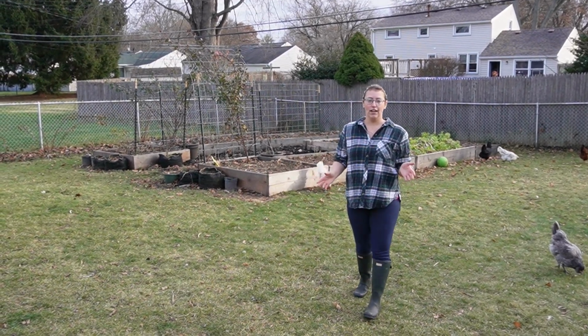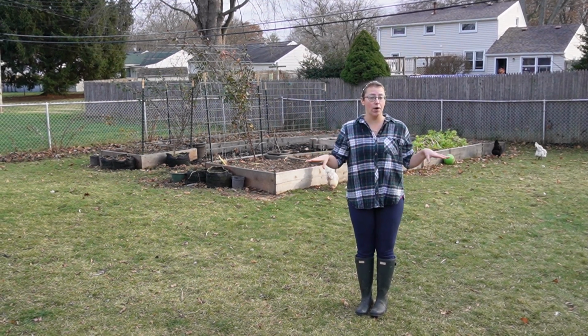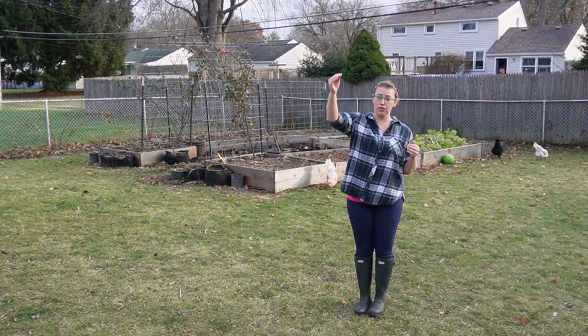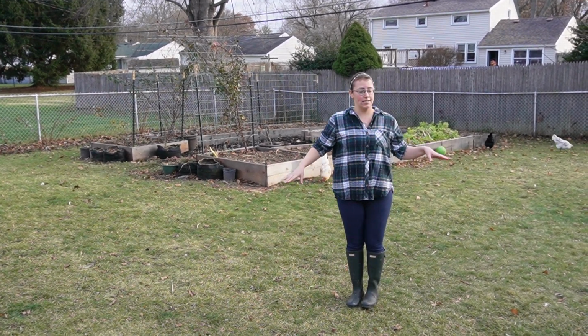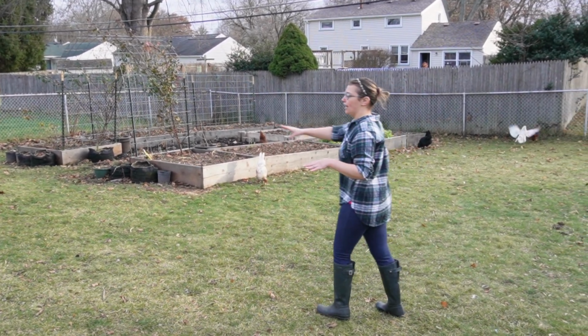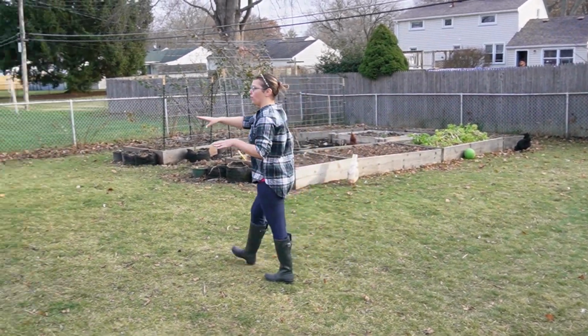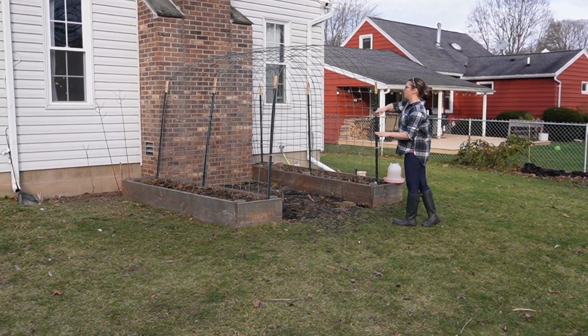So I'm out here in upstate New York or western New York, and my whole entire property is about 1/4 an acre, and that includes front yard, house, and backyard. So the backyard is even less than that, and this is where I have my garden. So I have this garden area here, and then I have this one over here, and this is where we're going to start. So over here I have 2 beds, and they're separated by a trellis.